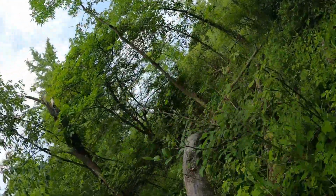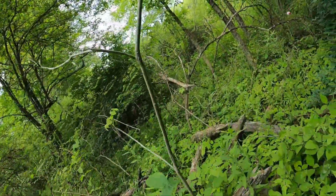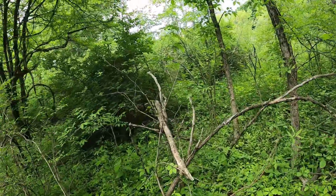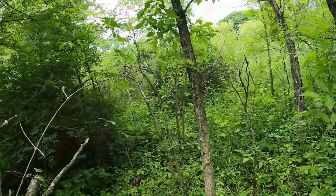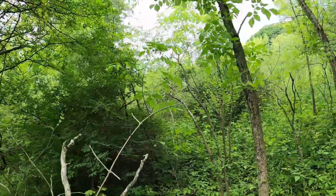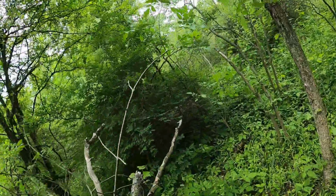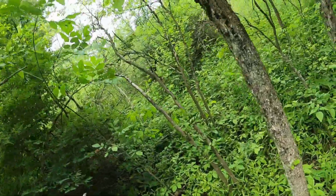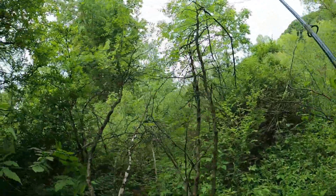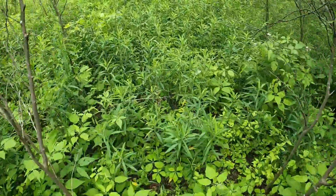So I think I'm gonna go out this way, see if I can cut around the outskirt, maybe go back to that field. Maybe I'm just doing things the hard way, and there's probably a much easier way of getting there.